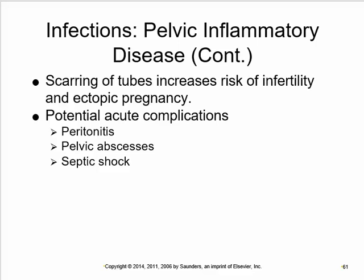The biggest problem with this is that if you end up with inflammation that becomes fibrotic, so scarring of the fallopian tubes, those tubes can get blocked because the lumen is only the size of a hair, and can lead to infertility issues. Or it can lead to ectopic pregnancies, where the sperm might be able to get through a stenosis, but the fertilized ova can't, and so it stays in the fallopian tube, and it can implant there, so you can end up with ectopic pregnancies.